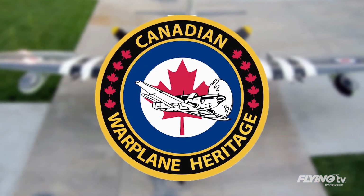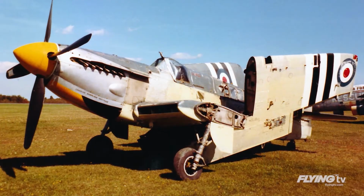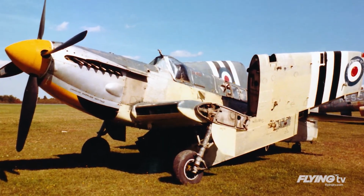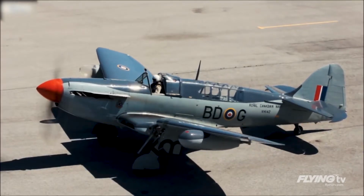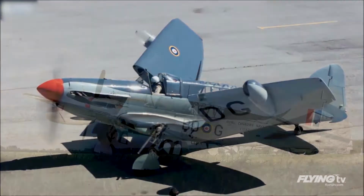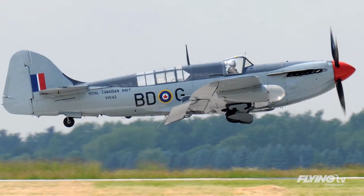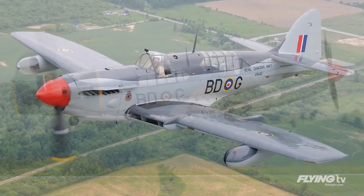The Canadian Warplane Heritage Museum's collection of more than 40 aircraft began with the purchase of the Fairey Firefly in 1979. The museum maintains and preserves Canada's aviation history as it continues to restore aircraft that are both great pieces of workmanship and airworthy.